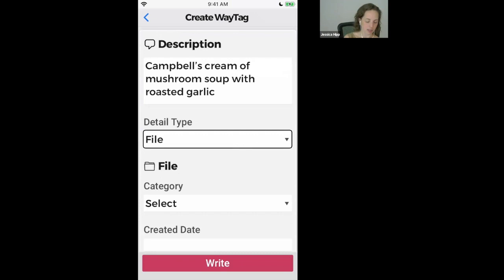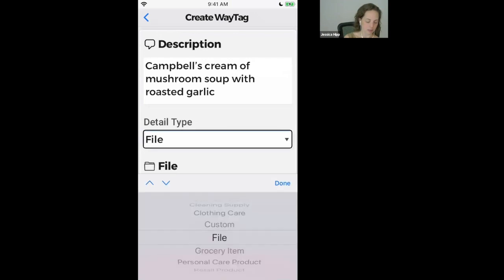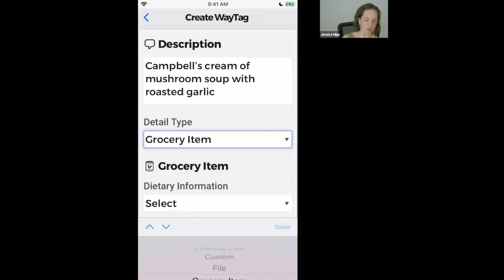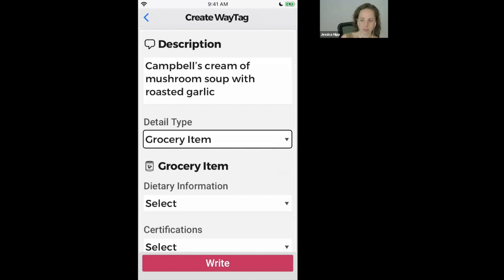Due date. Pop-up button. Last updated. Created date. Category. File. Heading level. Detail type. File. Pop-up button. Detail type. File. Pop-up button. File. Picker item. Adjust. Grocery item. Done. Button. Detail Okay, type. and Grocery Brent, item. I've Pop-up button.